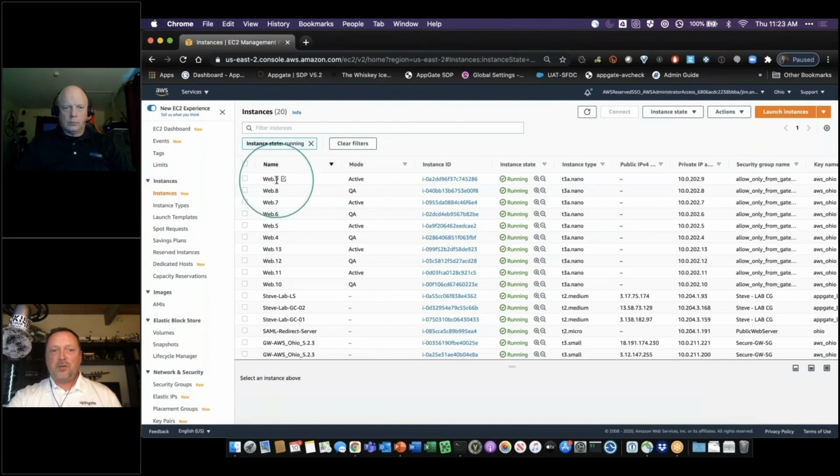So here's my web.9 server, and it is in fact a mode equal active server. .8 is mode equal QA, and so on down the line. So you see I've set this environment up so that my odd IP addressed servers are actually active. My even IP address servers are actually in QA mode, and you can validate the IP addresses out here in this column.